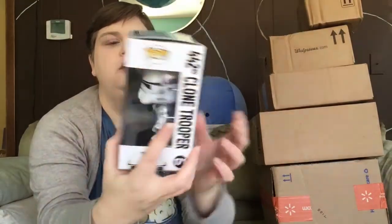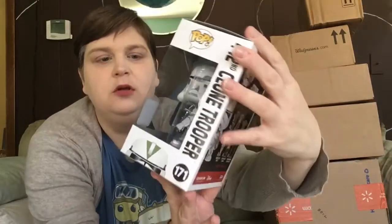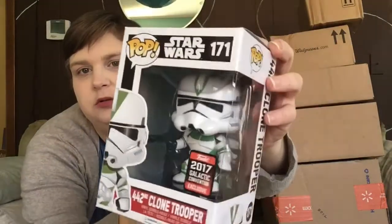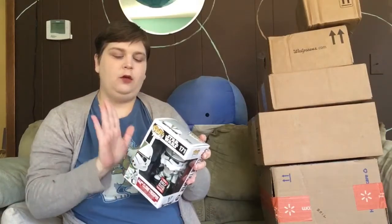So that is the Clone Trooper. You can see he does have a blaster in there, and his paint is pretty cool. So he'll be going next to my orange Clone Trooper from the Revenge of the Sith 3-pack.